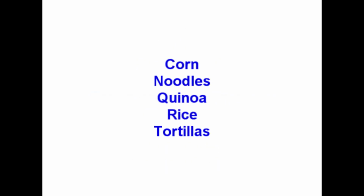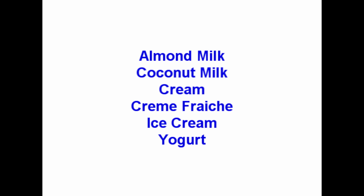In the grains and grain products category, there's corn, noodles, especially Asian noodles, quinoa, rice, and tortillas. In the dairy and non-dairy products category, there's almond milk, coconut milk, cream, creme fraiche, ice cream, and yogurt.